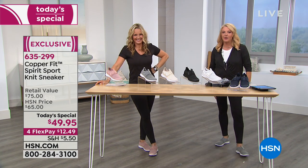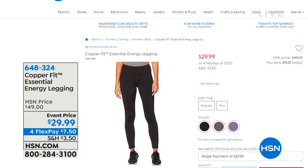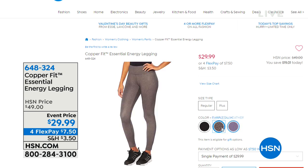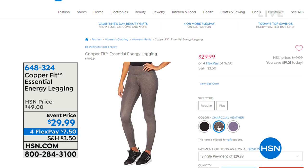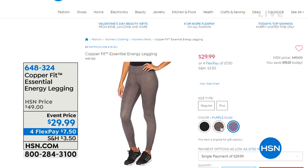All right. We're going to talk about the leggings. I knew it'd be popular. They're $29.99. Now here's my point. If you were thinking about getting the leggings, or any leggings, it's a perfect time to stock up. Because number one, they're in stock. The colors are fantastic. We have regular and we have the plus sizes. We've got three great colors to pick from. $29.99, is that insane? And they'll be your favorite legging you've ever worn.